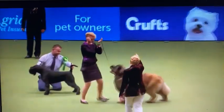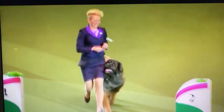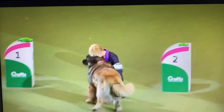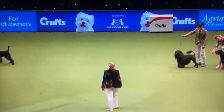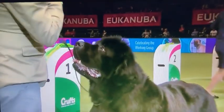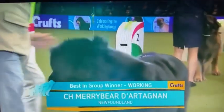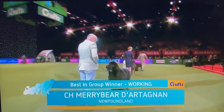And second place is going to the Leonberger from Russia. Marvellous. Third place to the Dobermann, Billy, champion and Irish champion, Georgievic Midnight Express. It's the Portuguese water dog takes fourth place, so a very nice lineup. But there we have it. We have the winner of the working group for Crufts 2017, the Newfoundland champion, Merry Bear D'Artagnan.